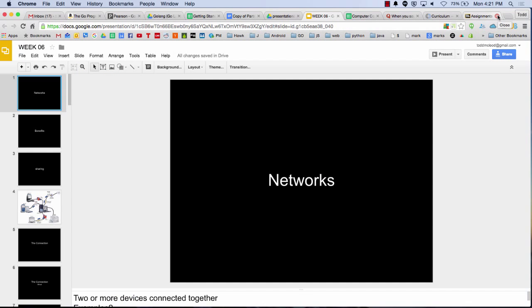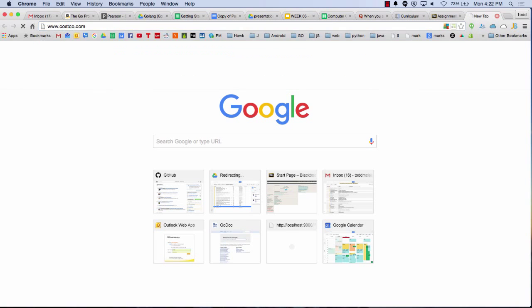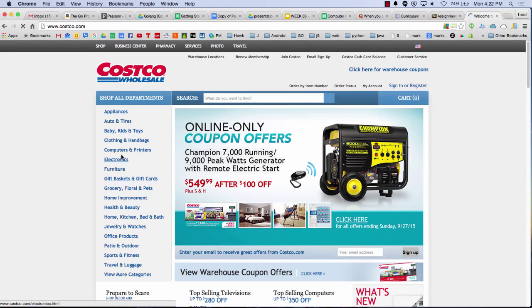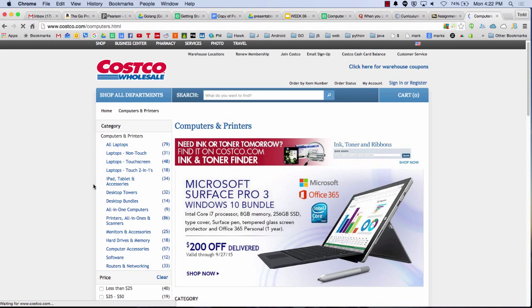One of the things that's interesting about the CPU is you hear about it when we shop for a new computer, I don't know, Costco. I like looking at Costco's computers. This is actually a good little exercise. Computers and printers. And let's say I need a new computer.